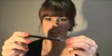But if you're wanting something more subtle, I would definitely go with the fluid line using the angled brush. You can just play with the angled brush, you can keep on applying it, it's easy to work with. So I definitely recommend getting the fluid line in the black track if you are going to buy an eyeliner anytime soon.